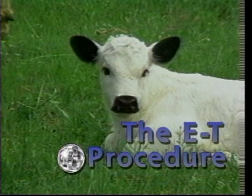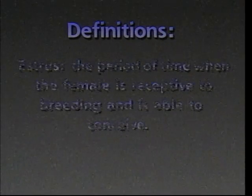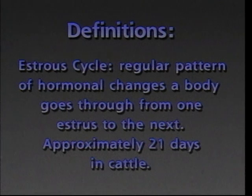Here are some terms and definitions related to embryo transfer you should be familiar with. Estrus, the period of time when the female is receptive to breeding and is able to conceive. It usually lasts 6 to 14 hours and occurs approximately every 21 days in the cow. Estrus cycle, the regular pattern of changes a body goes through from one estrus to the next, approximately 21 days in length in the cow. It may be interrupted by pregnancy or manipulated through hormone treatment.